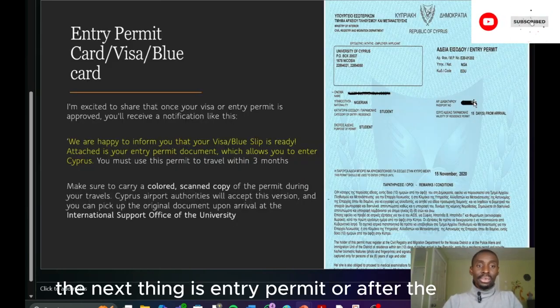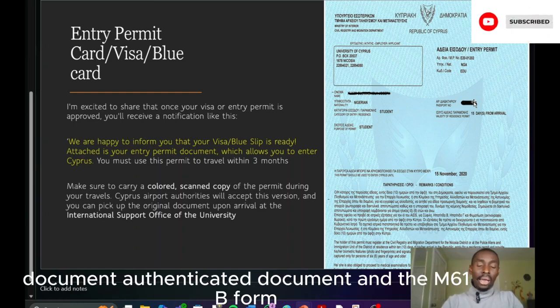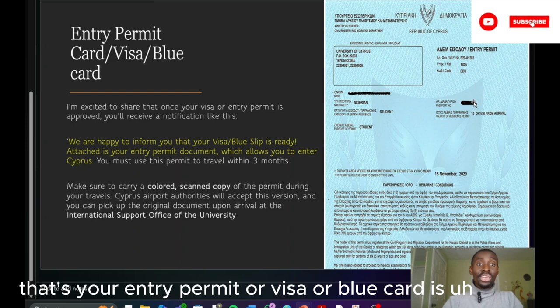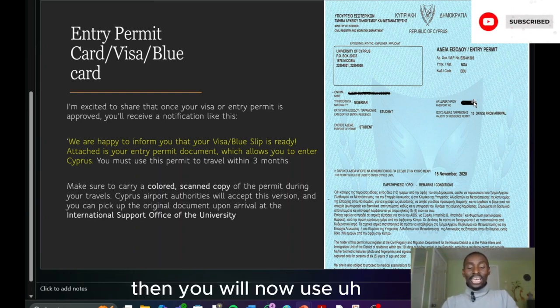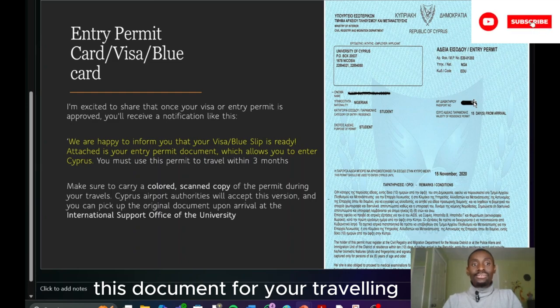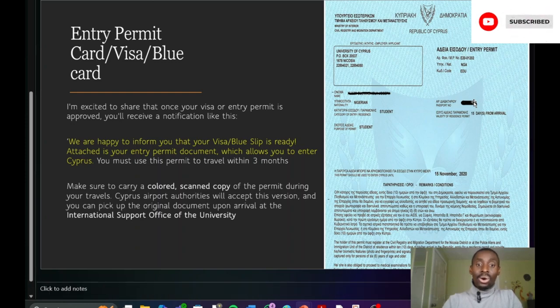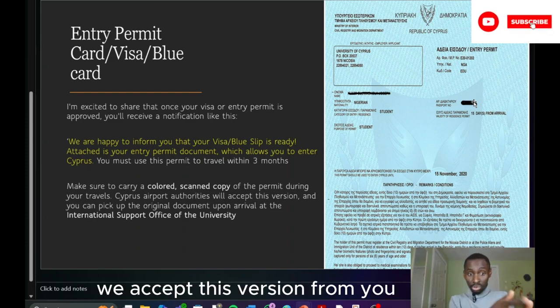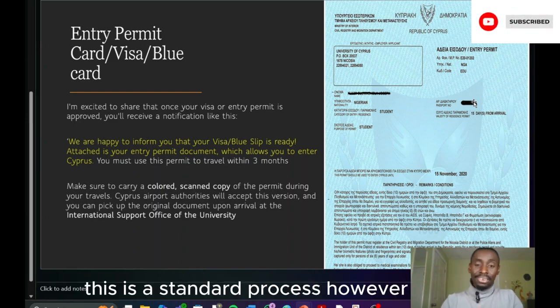The next thing is the entry permit. After the university receives your authenticated documents and the M61B form, within 3 weeks you will get a response that your entry permit, or visa, or blue card has been approved. The university will send it to you via email. Then you will use this document for your travelling. You show them at the airport. Make sure you carry a color scanned copy of the permit during your travel. Cyprus Airport Authority will accept this version from you, and you can pick up the original document upon arrival at the international office in your university. This is the standard process.